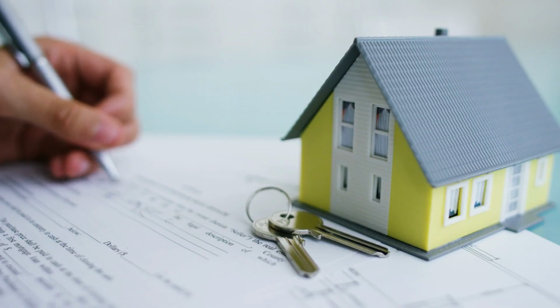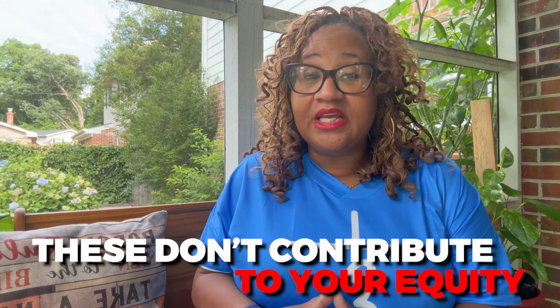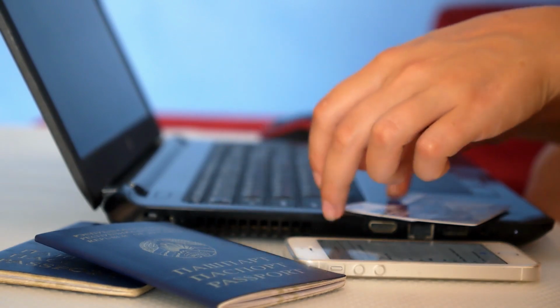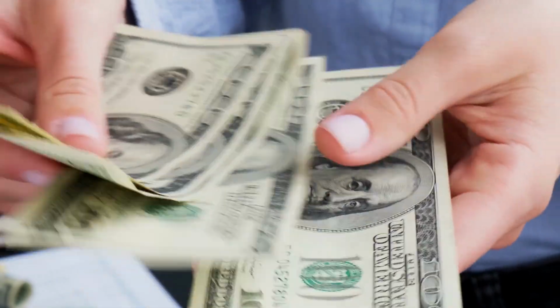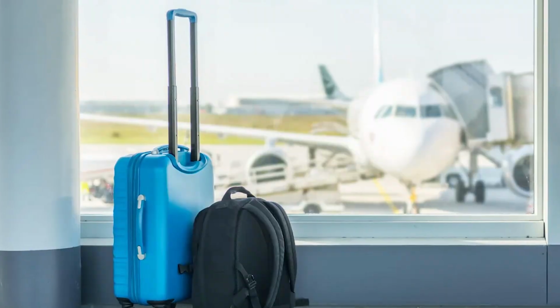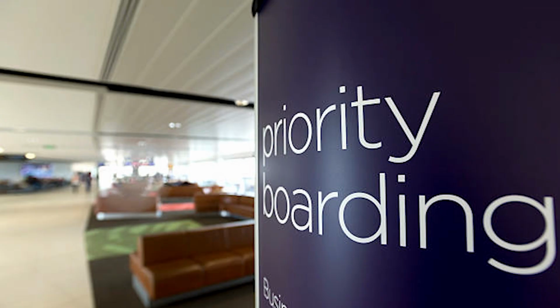Now, closing costs, however, are the additional fees associated with processing your loan and transferring ownership of the property to you. These don't contribute to your equity. They're simply the cost of completing the transaction. Does that make sense? Think of it this way. If buying a home is like purchasing an airline ticket, the down payment is the actual fare, while your closing costs are all those extra fees that they add on, like the baggage fees, seat selection charges, and priority boarding. That's specifically if you're flying like Spirit.